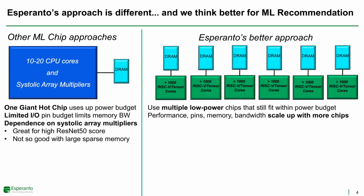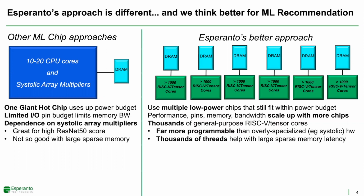Use of systolic array multipliers is common in other AI chips, and this does work well for dense computations like CNNs and can generate great ResNet 50 scores. But depending on overly optimized hardware often comes with a lack of flexibility, and often these solutions don't perform nearly as well when there are sparse memory accesses to off-chip memory. Esperanto avoids this over-specialization by using thousands of RISC-V cores as the basis for computation. RISC-V provides a general-purpose instruction set, and we've added a number of vector and tensor instructions to further speed up the number of arithmetic operations per clock.